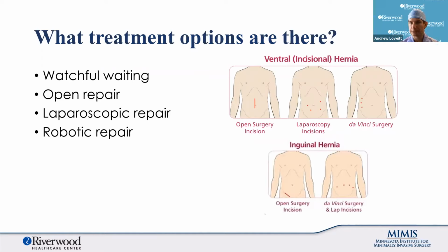Again, watchful waiting is a reasonable option for some people, and your surgeon can help you determine that. Open repair, which would be through a larger incision, again, in certain situations, is still the right thing to do. Again, the surgeon will help determine that. But the repairs that we focus on here at MIMIS are laparoscopic repairs and now robotic repairs. These are generally done through small incisions, about the size of your pinky finger in width. And we're able to do almost everything that we once needed to use a very large incision for through 3 small incisions.